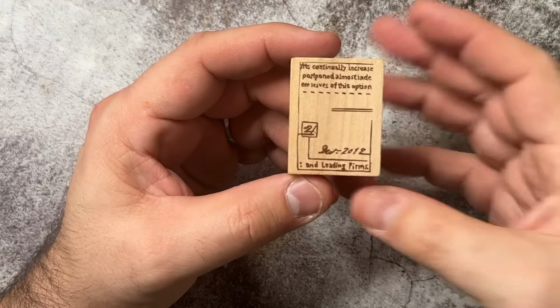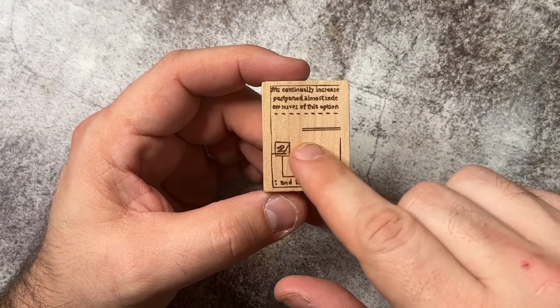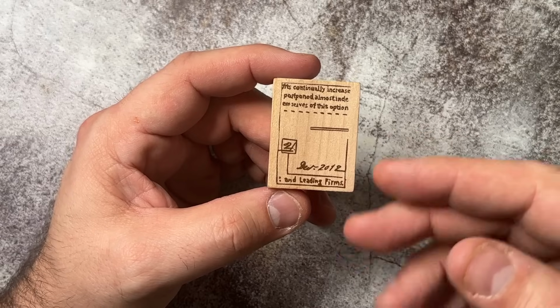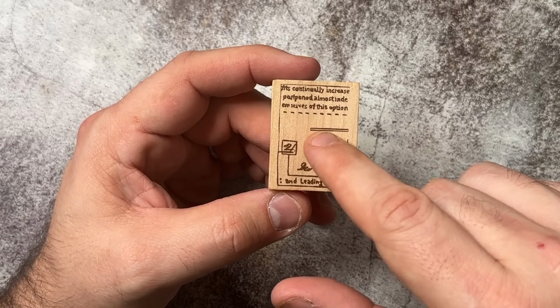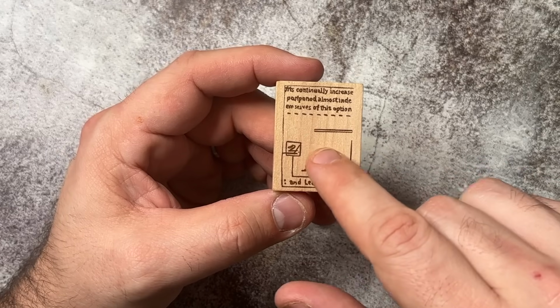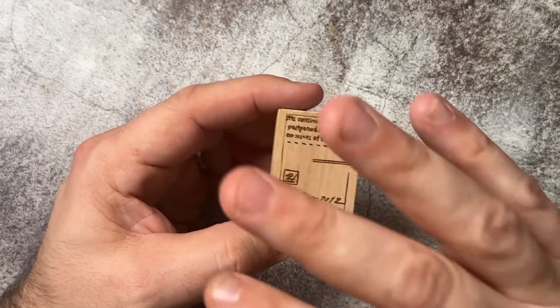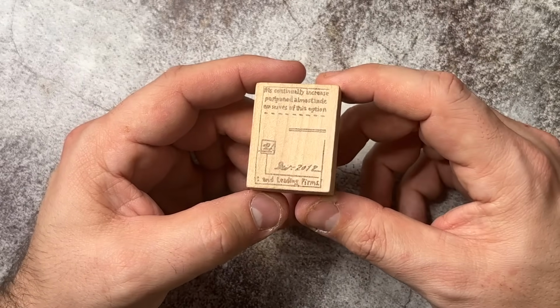So a great example is on here, we've got a large open space and here we have this line. So again, if I want to write dates or the day of the week or something like that, I could write Monday, Tuesday, Wednesday, Thursday, Friday, whatever here, and then put the date on the inside. I could use other stamps in conjunction with this and just really make the page look cool. And overall, I love the texture of these stamps too.